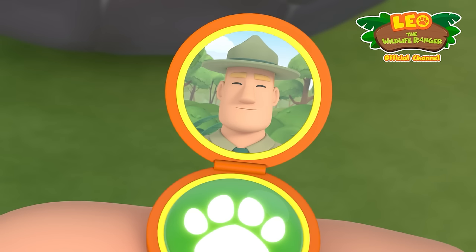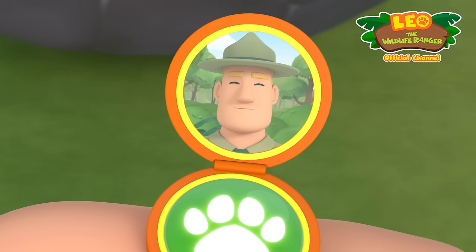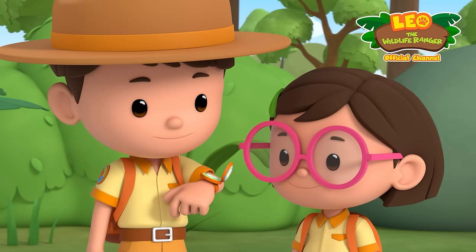Do you need my help, Junior Rangers? Nope, we got this, Ranger Rocky. We'll figure it out on our own. All right, I better get back to counting tortoises then. Keep me posted, and good luck! Ranger out! Ranger out!